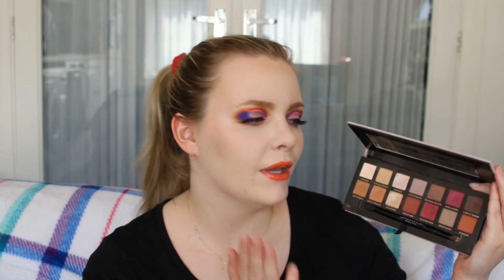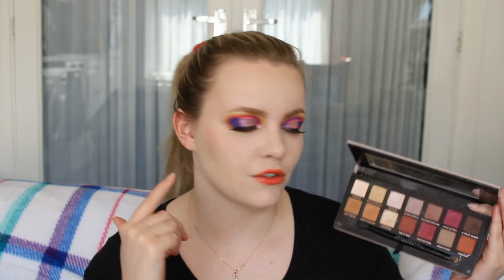So I will test this palette out. If the mattes don't work perfectly, that's fine by me, because for me personally this would become an everyday sort of palette, so I wouldn't be looking for bam pigment like I have on my eyes right now. So yeah, I will definitely give this a go, and who knows, if I try this and really like it, maybe I will purchase a new one.